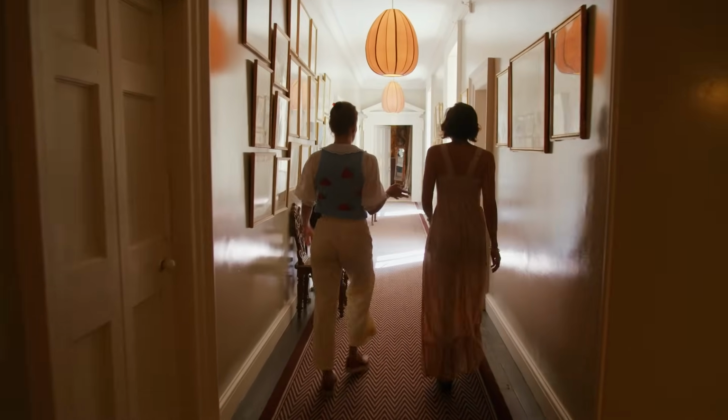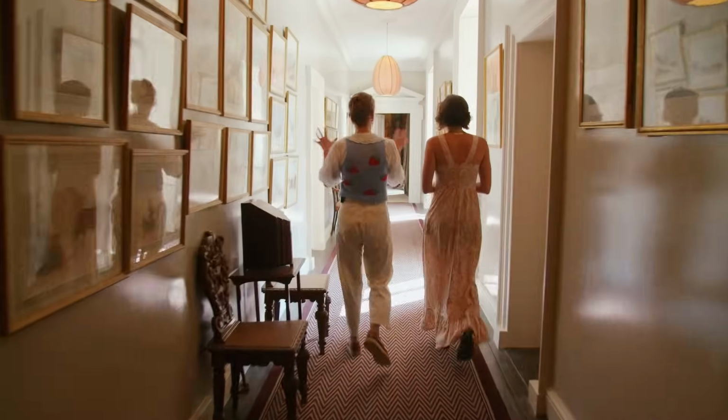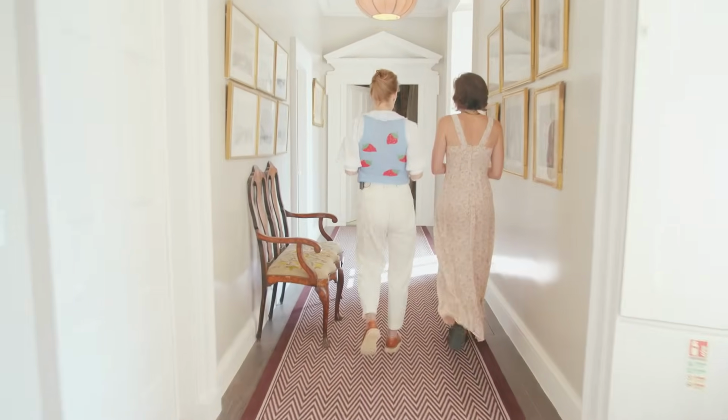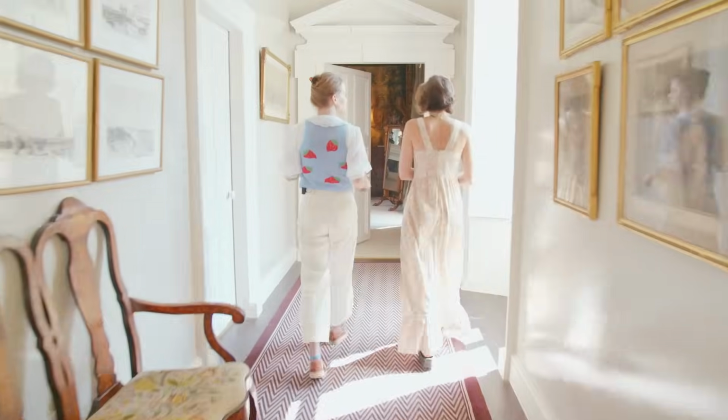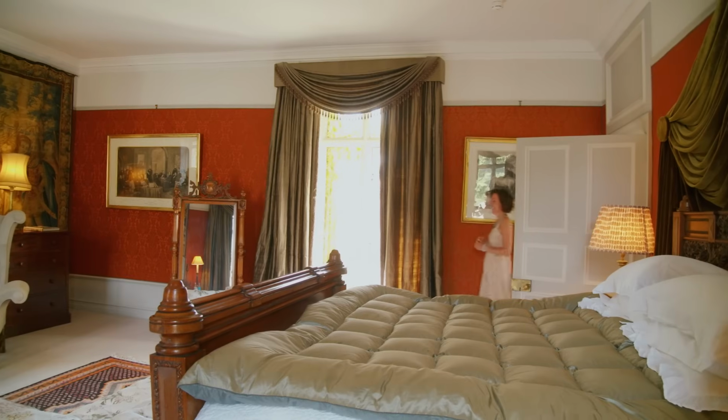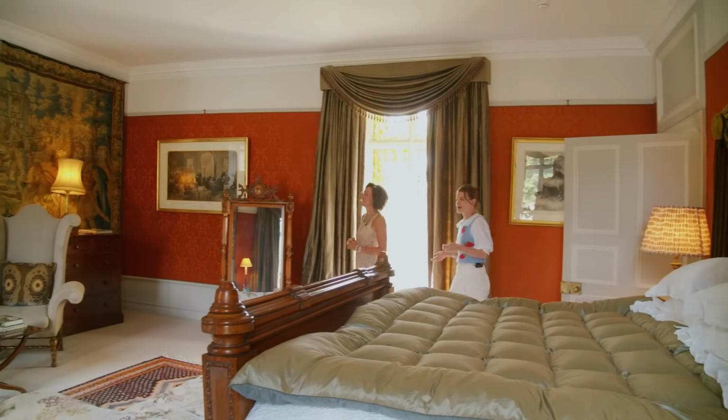Right, so how many bedrooms do you have in total? Not the ones that are just used by guests. I think we have about 19. Right, so that's lots of space. If you include the bedrooms in the tower. Oh yeah, absolutely. You must include the bedrooms in the tower. Wow.